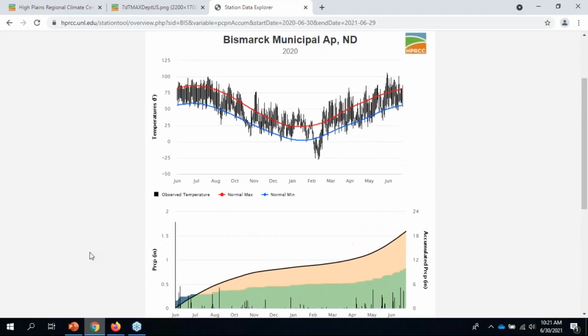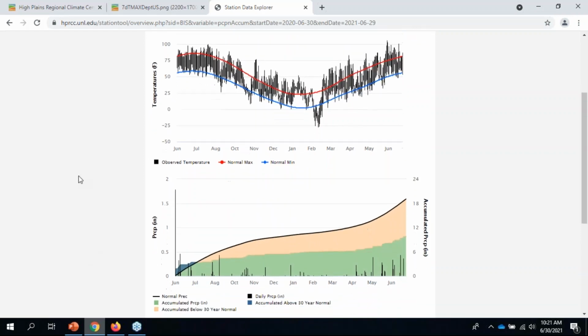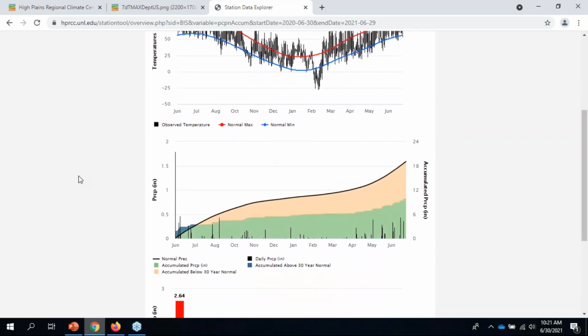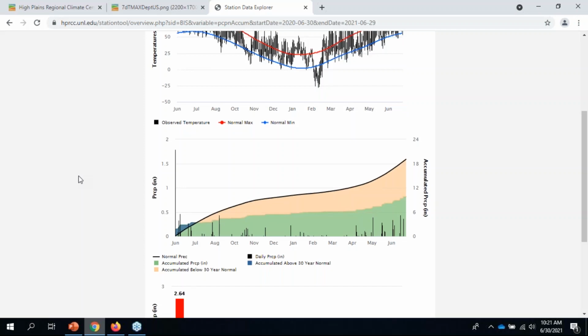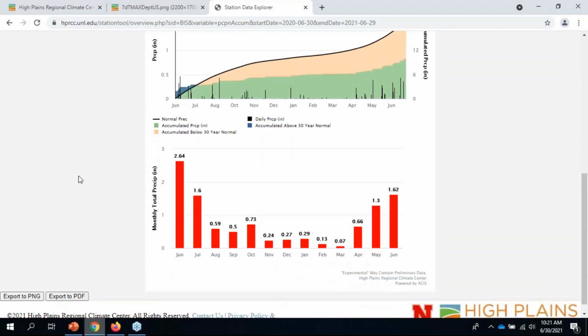What's nice about this is that you can quickly pick out features like the February cold wave down here, or in this case, you can quickly see the building deficits that have been going on at Bismarck, which I believe is in D3 right now. This is great if you want to use this in a report or social media. All you have to do is use the export button down there, and you can save this and use that however you would like. So feel free to use that.